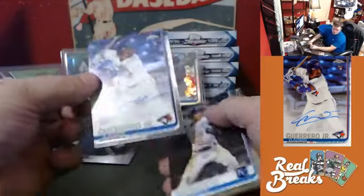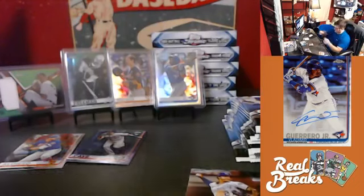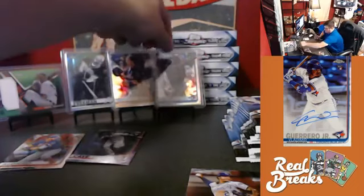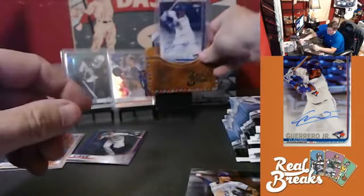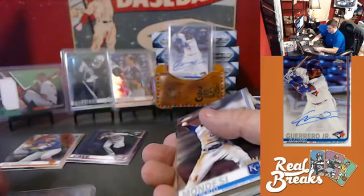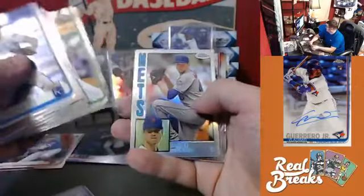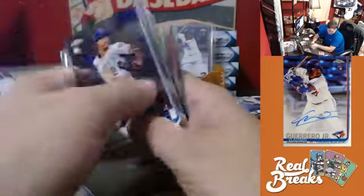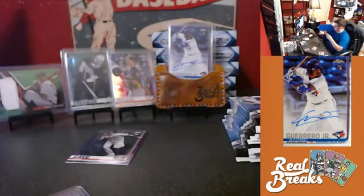Oh, boom, there we go. Vlad for Josh. That's what we're talking about. I'll bump that off of there. That's what we're looking for. Let's turn this break around. Let's turn it.